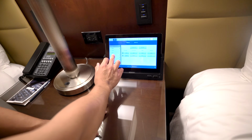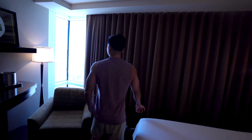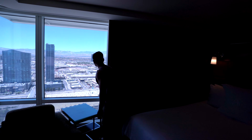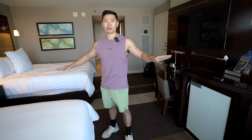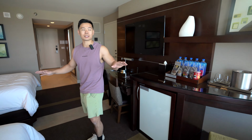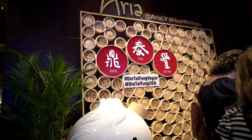So we got the touchpad right here for the drapes. Let's open up the drapes. All right, so automatic drapes right here. Let's see our view. Looks like it's the backside of Vegas. Not too much of the strip, but we can see Vidara. A lot of natural lighting. ARIA is one of the nicest resorts here on the strip. But yeah, pretty decent room. Let's go downstairs and see what else there is to eat and do at the ARIA. Let's go.